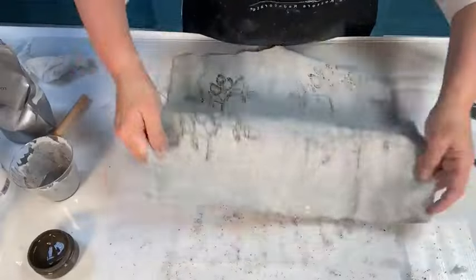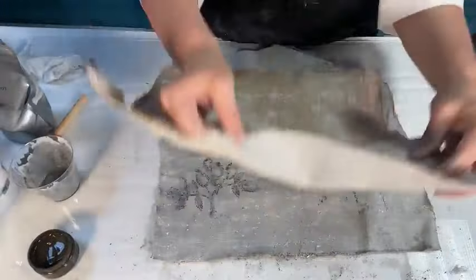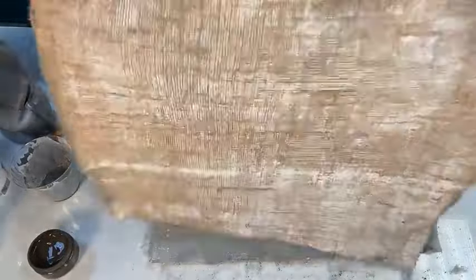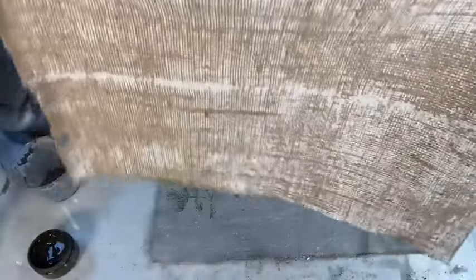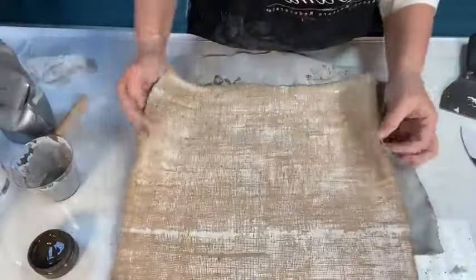Don't you love it? So this is one that I had done earlier. And I'll be honest with you, I love this. If you're fortunate enough to have a beach house, don't you love that? I love the reverse of it. This is the back side of it. How fab would that be?